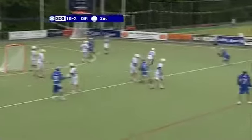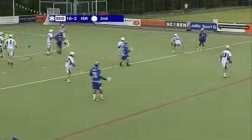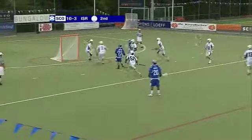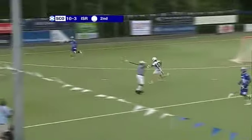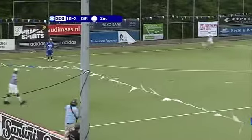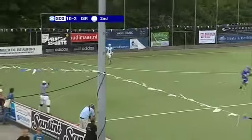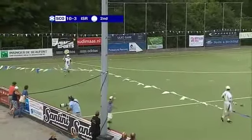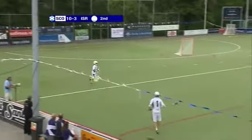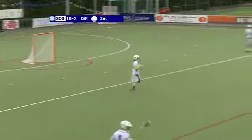This is Katz for Israel. Gets it over to 77, Ilan Dasadov. Beautiful little feed inside. Katz can't believe he missed that one. Great little draw and dump by Dasadov. Ilan Dasadov got the ball to Katz. Probably had more time than he realised, but he tried the quick stick finish and just pushed the ball wide left. This is Ian Boland to bring the ball out for Scotland.